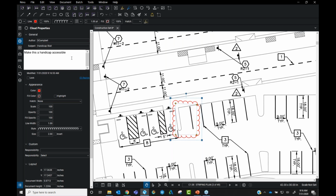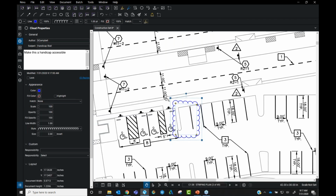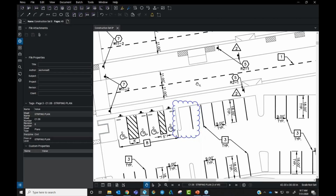But you'll see the information here that I apply with this, and maybe let's make it a different color here. If I go down into my markups list, which we're going to get into a little bit more later, you're going to see the information for that markup here. Okay, so again, we're going to get back into this in a minute, but we can quickly add these markups, such as this cloud or a call out.